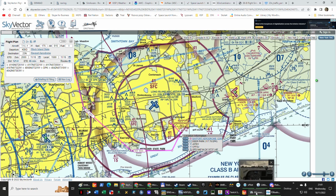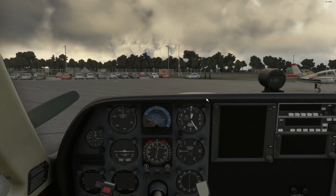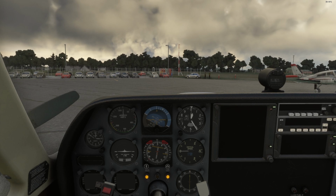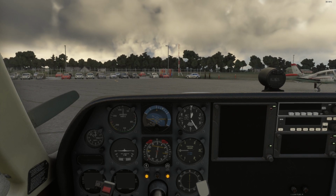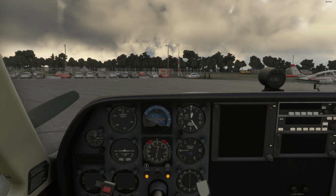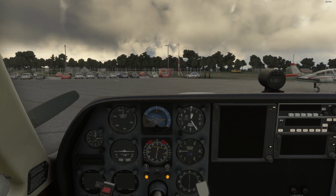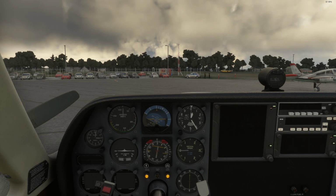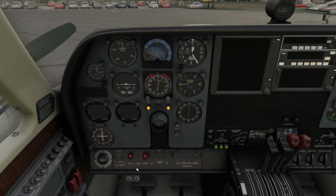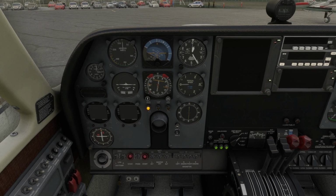Alright, that's enough, and I'll just go and start the airplane, and let's get flying. Clear prop! So I'm turning on the magnetos, wind is insane, and alternators and everything.